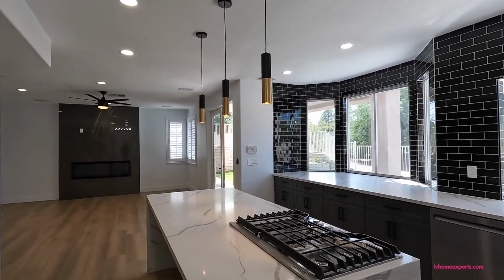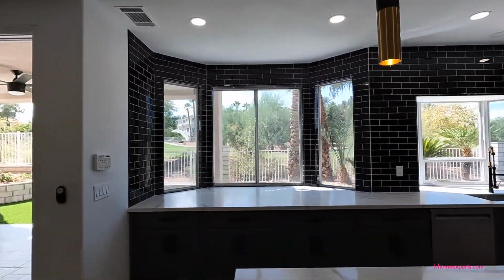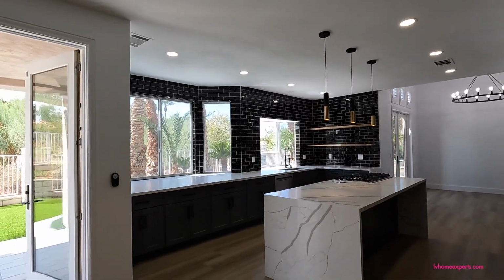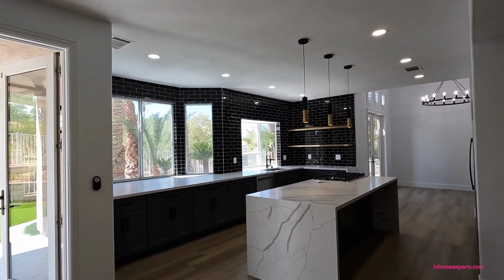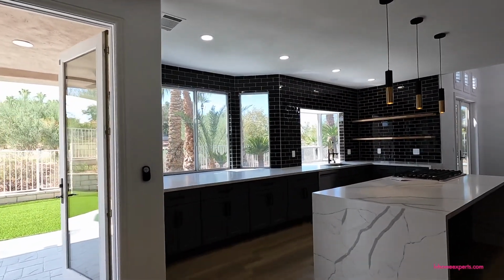Love the gold trim too as well. Ceilings on here are about 9-foot ceilings. What I like about this remodel, they actually ripped out all the can lighting and used LED lighting. What's nice about these LED lights, you just take the whole cap off and replace the whole thing.